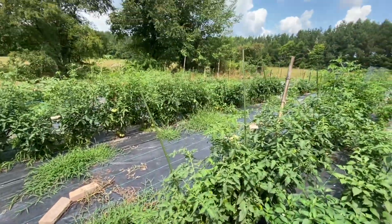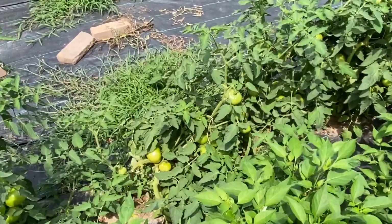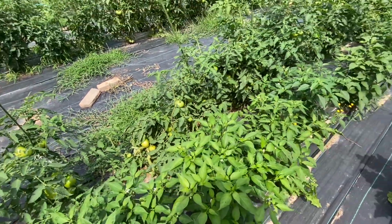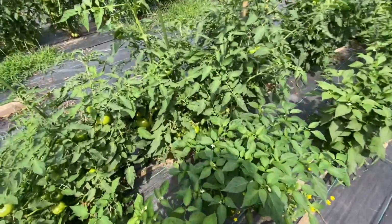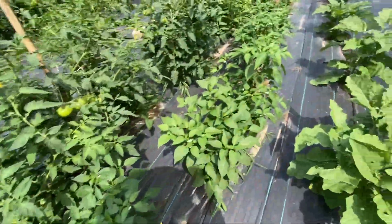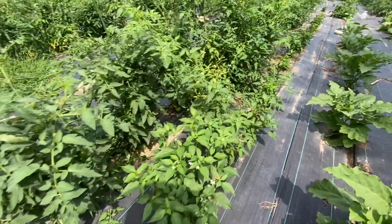Here, these terrible tomato stakes. One failed on me, so I've actually been getting green tomatoes off of this to take to market, just because they're going to be laying in the ground in the dirt here and probably get some fungus and all. But look, gosh, bless them. Look at these tomatoes. Massive, massive tomatoes. Same story all the way down the line.